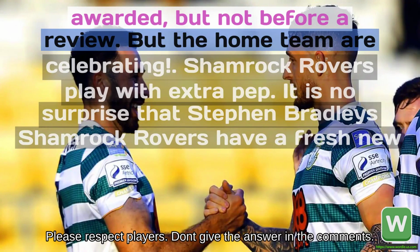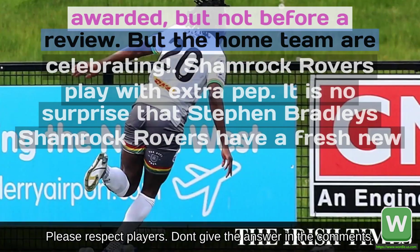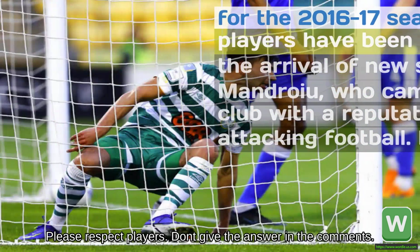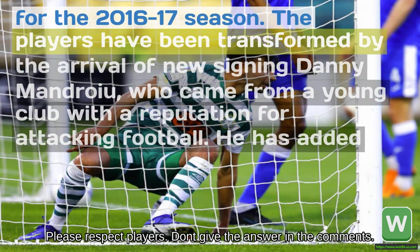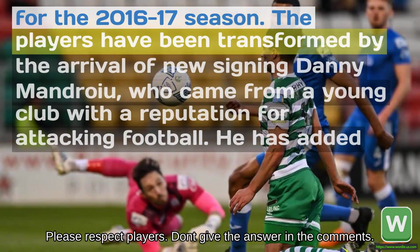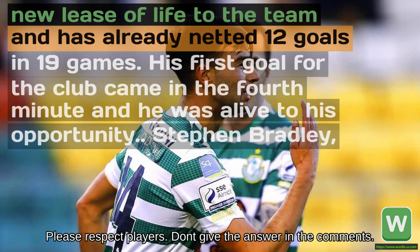It is no surprise that Stephen Bradley's Shamrock Rovers have a fresh new look for the 2016-17 season. The players have been transformed by the arrival of new signing Denis Mandreau, who came from a young club with a reputation for attacking football. He has added a new lease of life to the team and has already netted 12 goals in 19 games. His first goal for the club came in the 4th minute and he was alive to his opportunity.